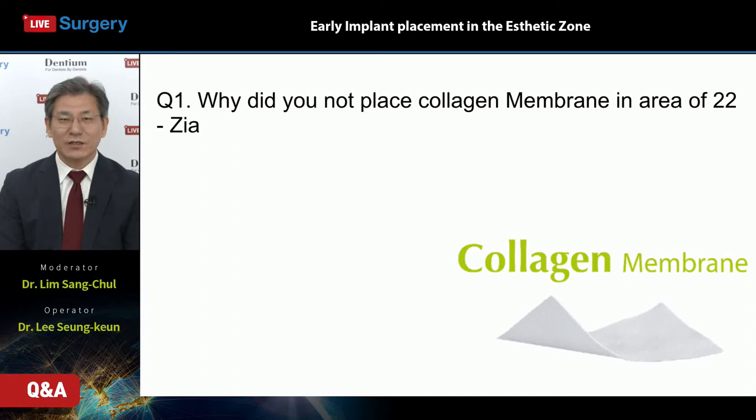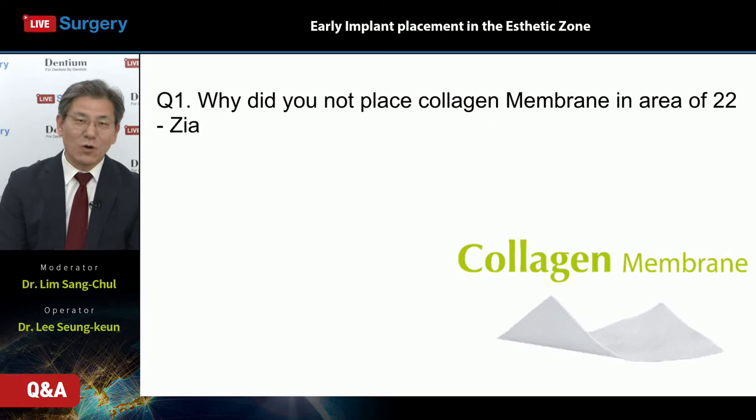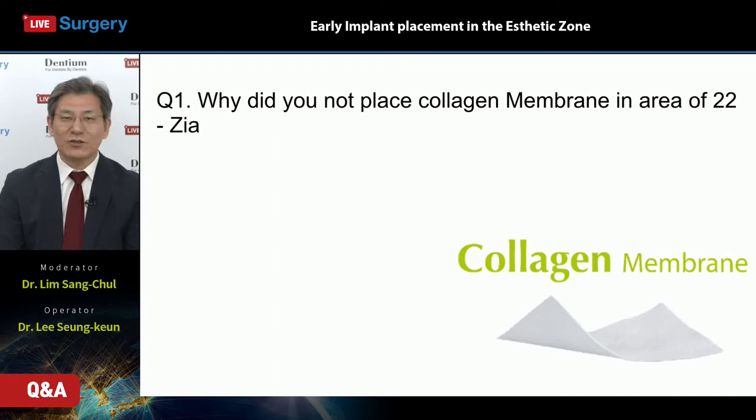So first of all, we have to know the augmentation procedure. If you want to have 100% new bone formation, we have to go to the GBR procedure. But sometimes we don't need 100% new bone formation at this site. We change to a more simple procedure like an augmentation procedure. In augmentation procedures, hard bone tissue and soft tissue doesn't matter.